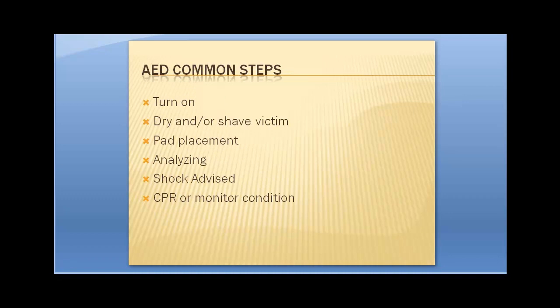So common steps, just like I mentioned before, your very first step is to turn it on. I do have you remembering the major steps for this class, but if all you remember is to turn it on, all you got to do is do what it tells you to do. And the next thing it's going to tell you to do once you turn it on is to dry the area, because they may be all sweaty, especially if they had a heart attack.